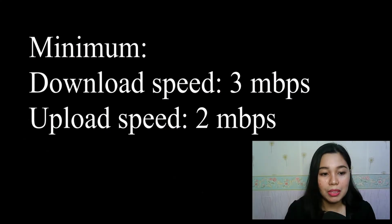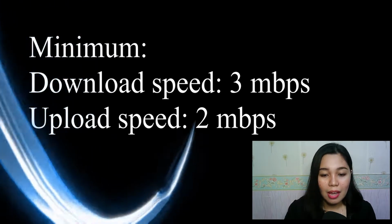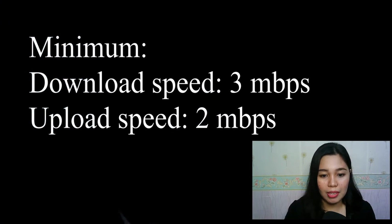And they do have minimum internet speed as well. And here are the requirements. Ito na yung in-average ko guys based dun sa tatlong companies na pwede nyong simulan for online ESL career. For the download speed, it must be 3 Mbps. Upload speed is 2 Mbps.